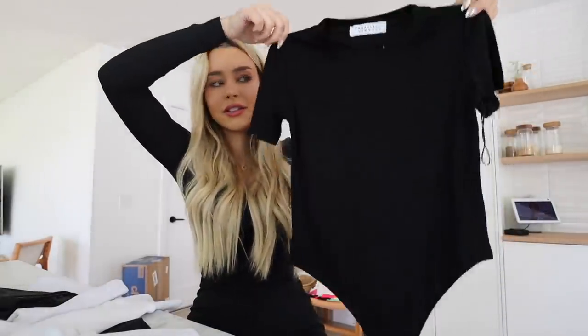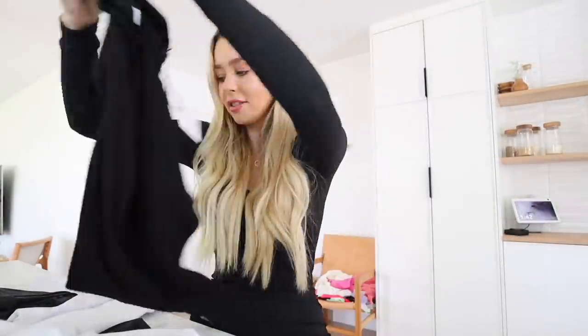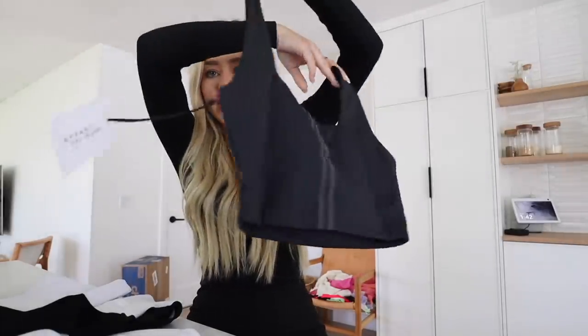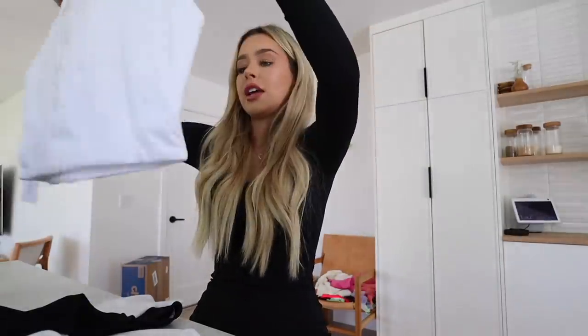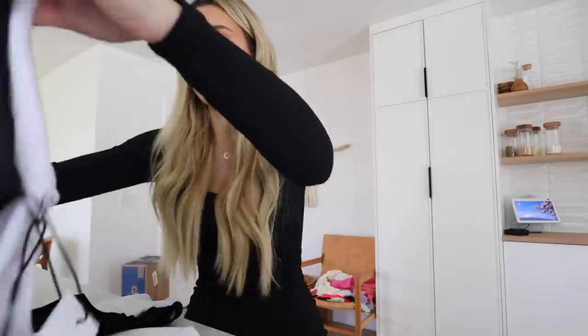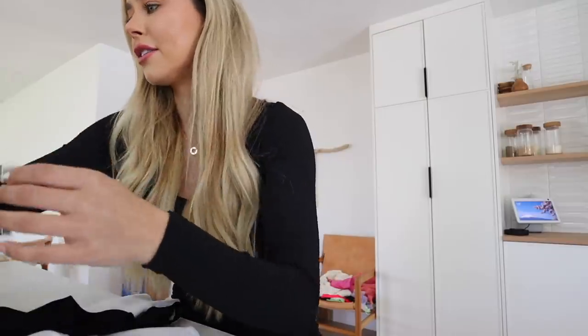Ooh, bodysuit. Love that. Actually, I haven't looked at this stuff yet. Little sports bra matching with the biker shorts. Love these basics. And then a little white version too. Super cute. Congrats to Alicia and Ashley on their clothing line. Super exciting. And thank you guys for sending it to me. So yeah, that is all I got. So that was my haul.